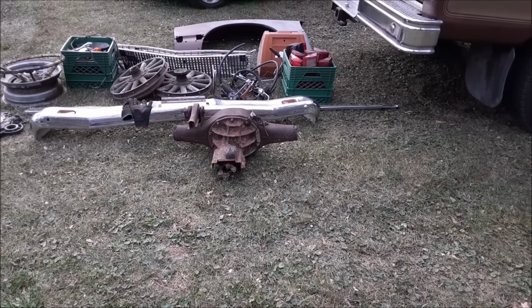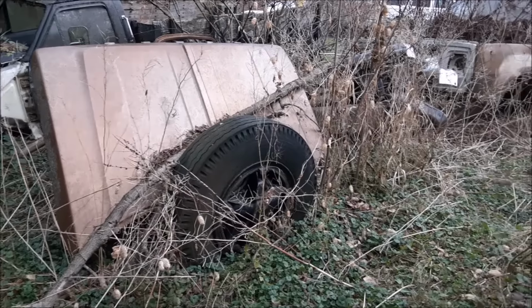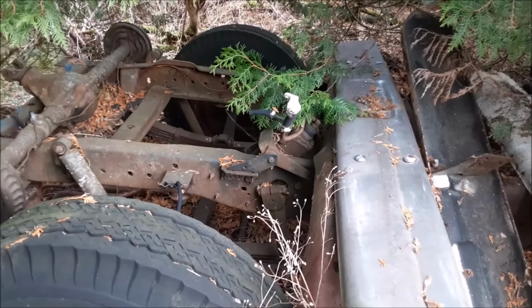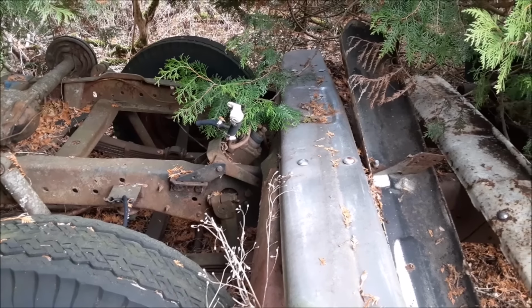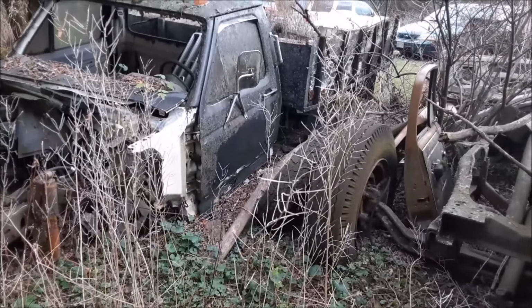Somebody got themselves a nodular pumpkin. Wow, that's a good deal. There's stuff everywhere. Everywhere you go, there's stuff. This is right where we parked our car. And there's still old trucks and stuff in here. So we're pretty much done. We're gonna roll now. When we get home, I'll show you our loot. We did pretty good. We did pretty good in here today.